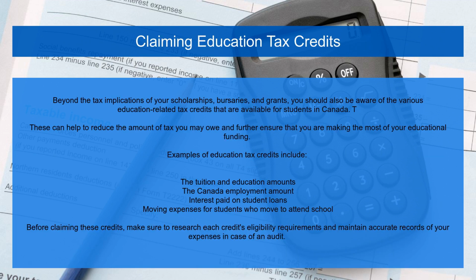Beyond the tax implications of your scholarships, bursaries, and grants, you should also be aware of the various education-related tax credits that are available for students in Canada. These can help to reduce the amount of tax you may owe and further ensure that you are making the most of your educational funding.